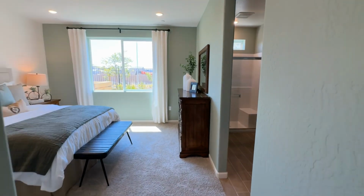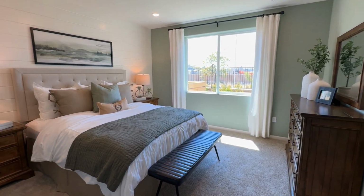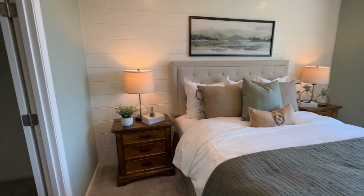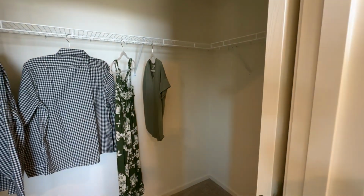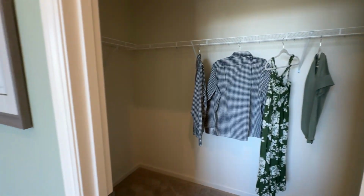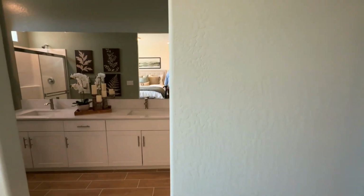We're gonna go in here. Good size, that's a king size bed, just to give you guys perspective. Let's see, the walk-in closet's bigger in this one. All right, and then let's have a look at the bathroom in this one.